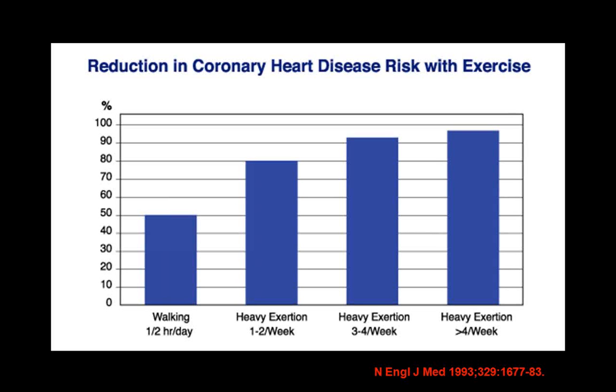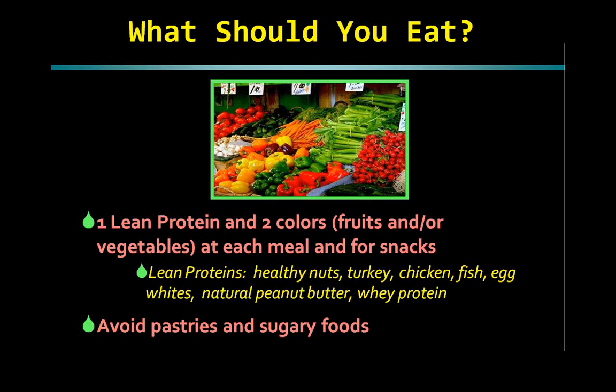So the next question I get is, Becky, what should I eat? If you look at your plate for breakfast, lunch, and dinner, and for snacks, you should have a lean protein and 2 colors, fruits and vegetables. Some ideas of lean protein, even for breakfast: have healthy nuts and a fruit and vegetable. Have leftover turkey, chicken, and fish. Have egg whites, all natural peanut butter, whey protein. All of those are lean proteins.